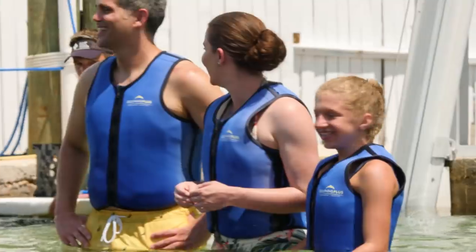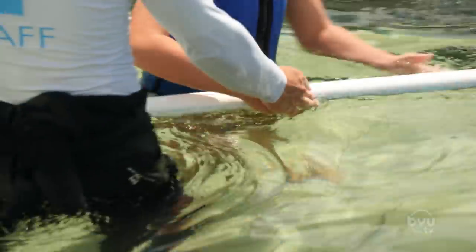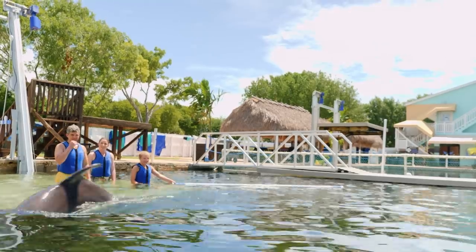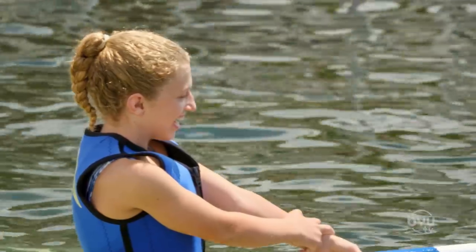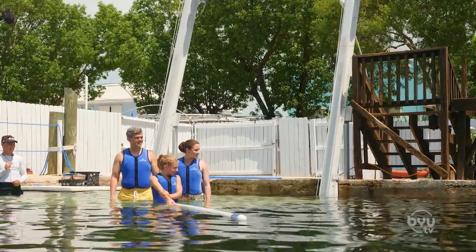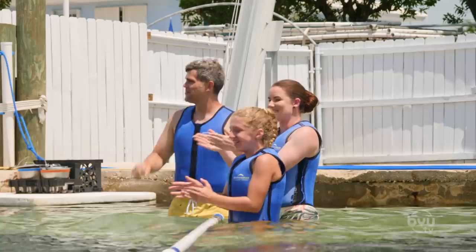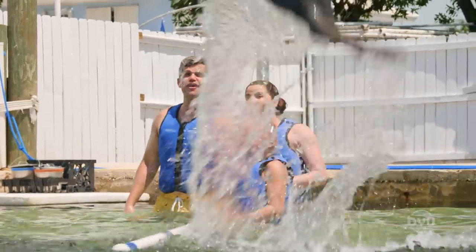Would you like to see the dolphin show off a little bit? Yeah. I'm going to pass you this pole and we're going to ask Bob to come jump over that pole. So he's going to dive all the way to the bottom of the pool, swim around and then come fly over that pole. There he goes. And there he goes. Yeah. All right. And he's coming again. Oh, here he comes.